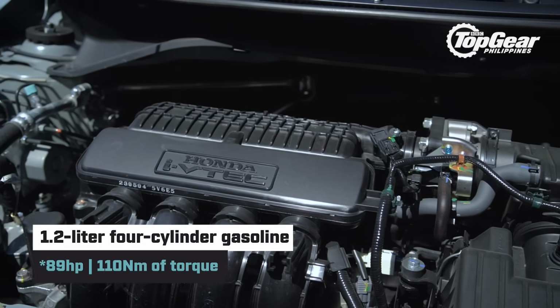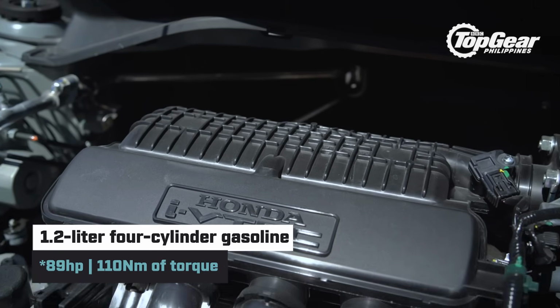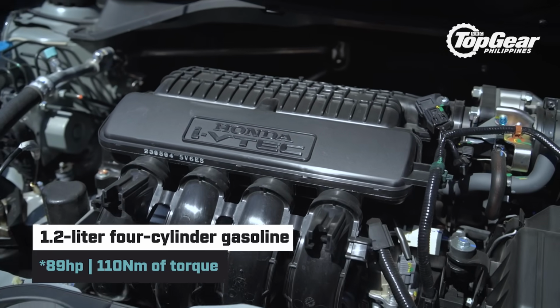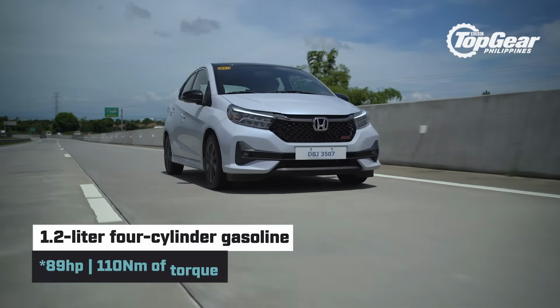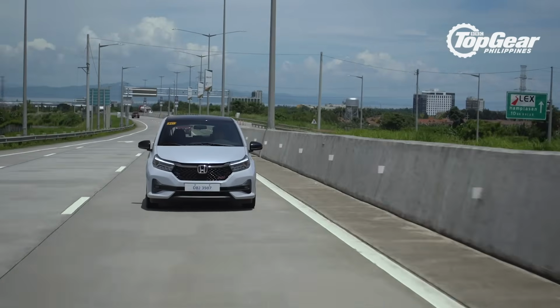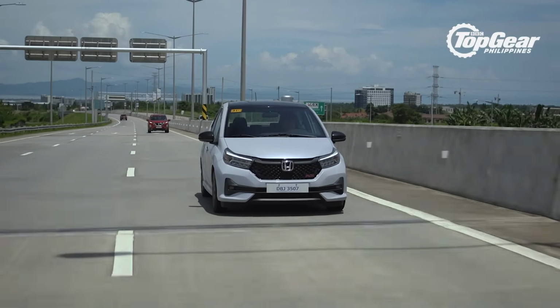Well, that 1.2-liter engine definitely helps, and it also helps that it's the most powerful in class. It's got about 90 horsepower and give or take 120 newton meters of torque. So you're really not going to be short on power at all. Of course, overtaking does require some planning, but it's not dangerously slow. That's how I would put it.